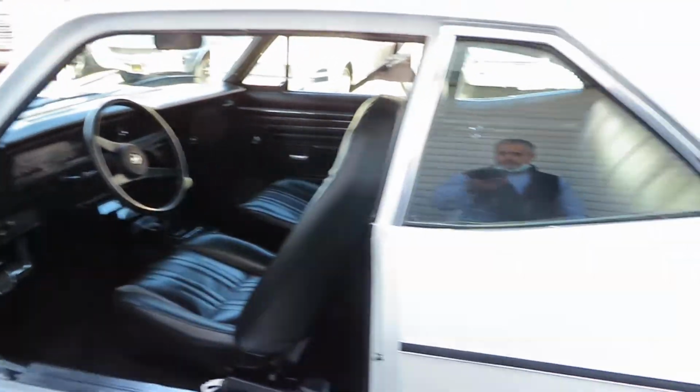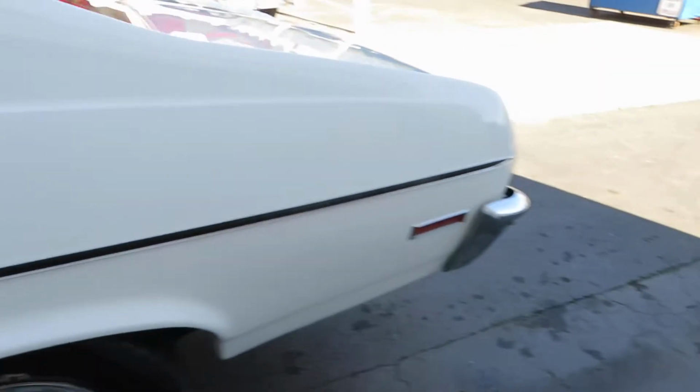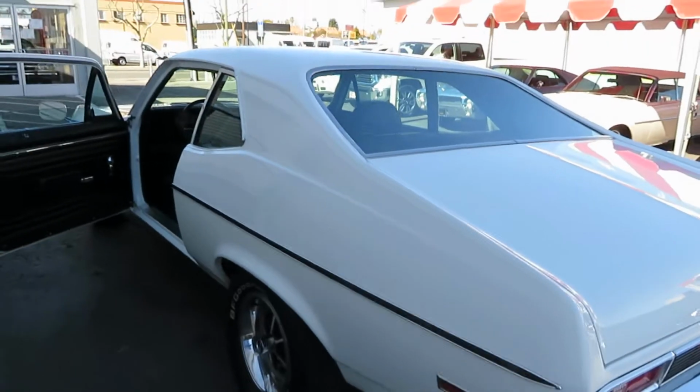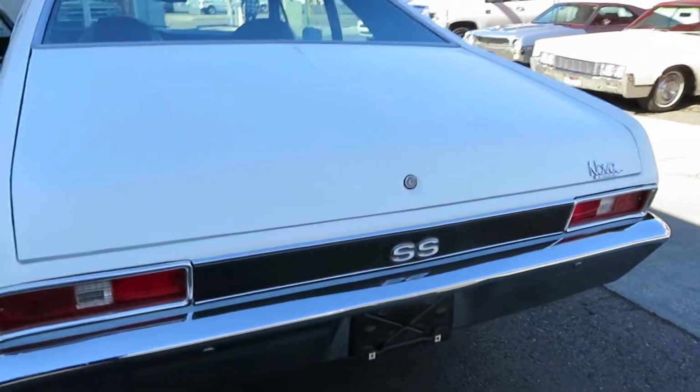This car, if you were to get a shell of a vehicle and restore it with a 383 hot rod motor, 4-speed manual, get it painted, cost you $50,000-$60,000, and it still won't be this nice.